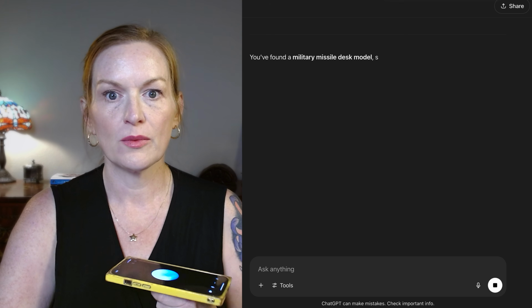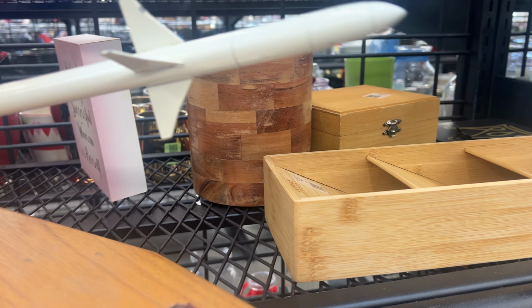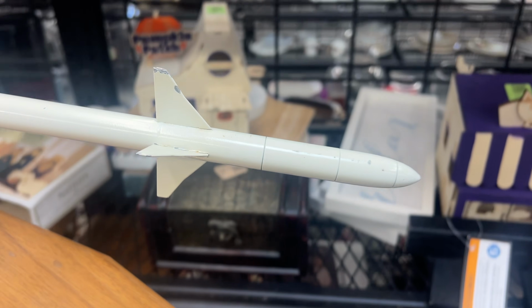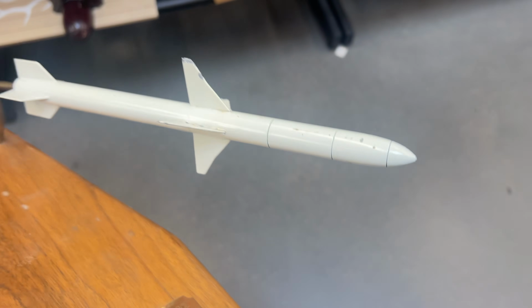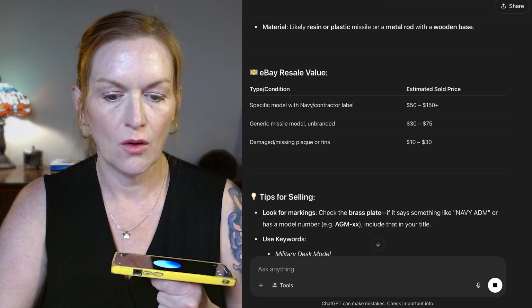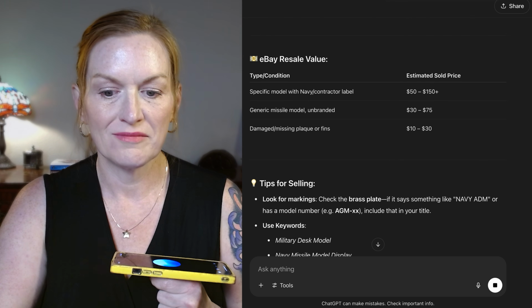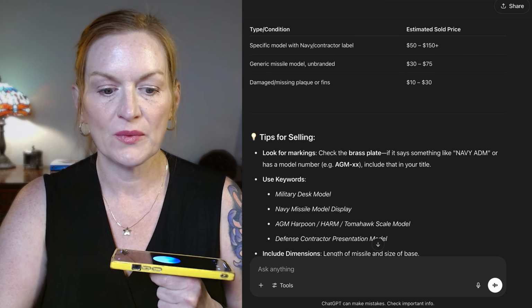You found a military missile desk model, specifically a scale model display of a missile or guided munition, likely made for presentation, recognition, or commemorative purposes. Model: the shape suggests it's a Navy missile, possibly an AGM-84 Harpoon, AGM-88 HARM, or a Tomahawk cruise missile. Type, condition, estimated sold price. Specific model with Navy contractor label, $50 to $150.